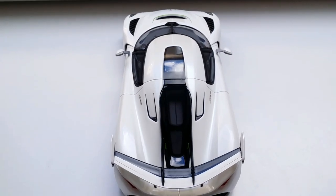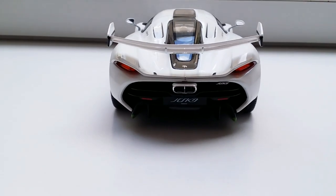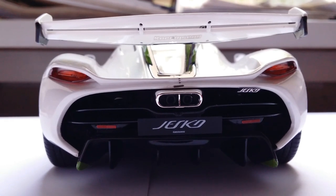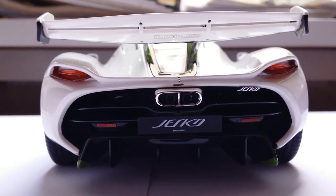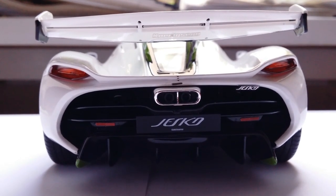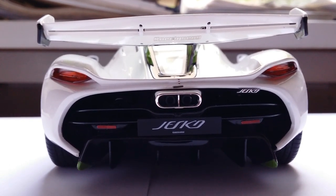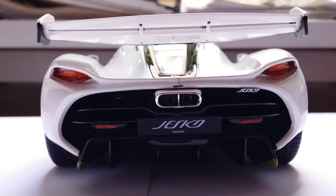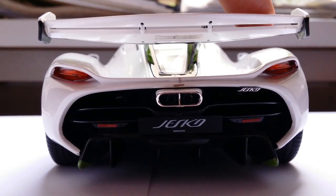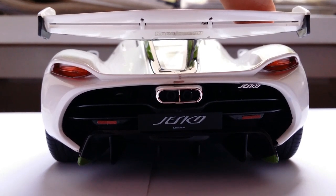And here we are at the back of the Koenigsegg Jesko, and the back, I think, is one of the most aggressive looking angles of this car. Now, there is one issue on my particular Koenigsegg Jesko, and that is that the rear spoiler was not entirely level. I don't know if you can see it, but the left side is maybe a little bit slanted towards the bottom compared to the right side, and I basically had to gently press on this side of the wing to make it more level, I suppose.